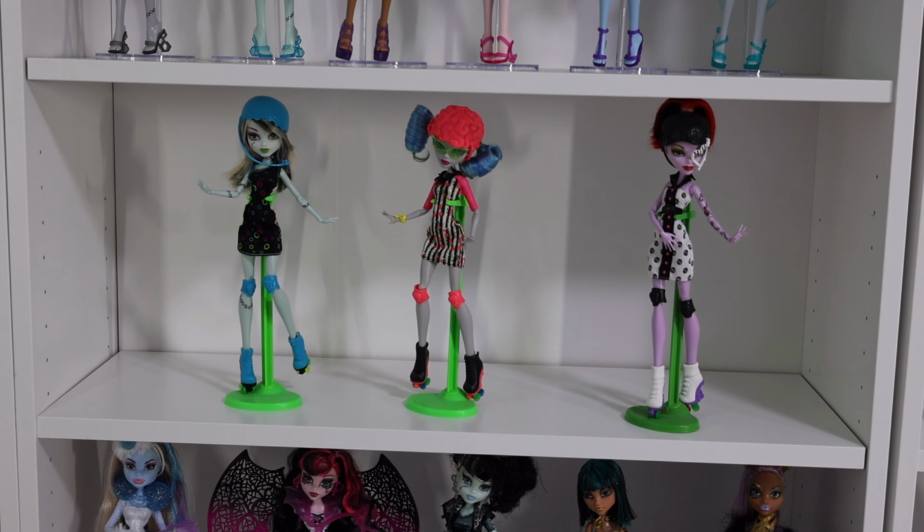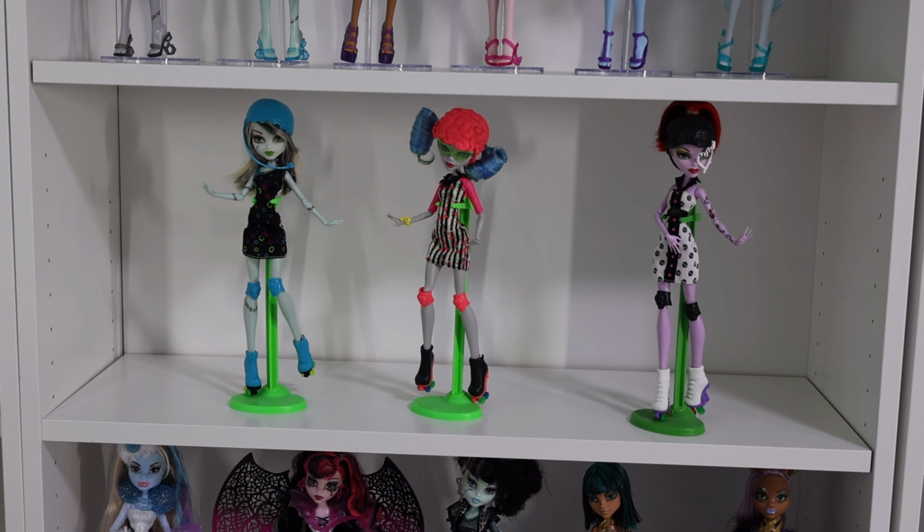Then below it, we have Skulltimate Roller Maze, which is one of my least favorite movies, but also the dolls are really sentimental and nostalgic. So I really would like to complete the collection. I think I'm only missing Claudine, Abby, and Laguna.